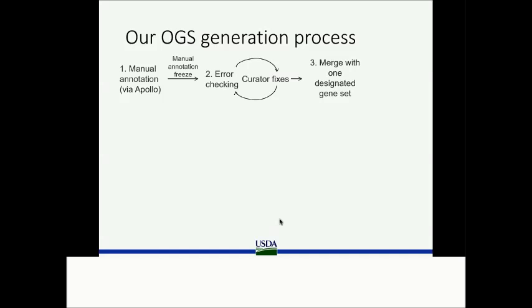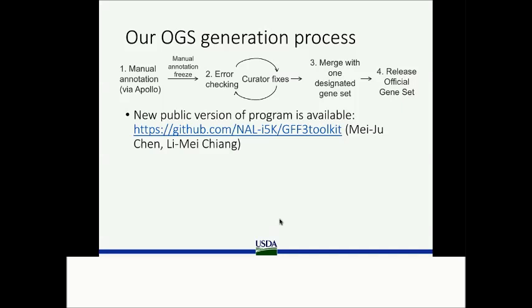The third step then, once all the errors and the manual annotations are fixed and everything's hunky-dory, we can merge those manual annotations with one designated gene set, and then finally we'll release it. So we have some software tools to help expedite this process. It's not entirely automated, but you can view those tools in our GitHub repo that Chris talked about earlier.